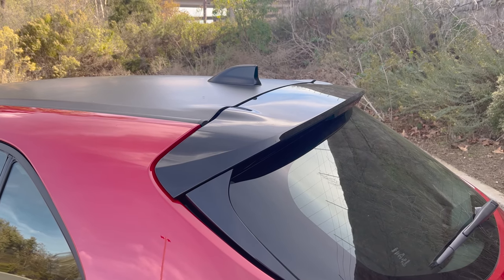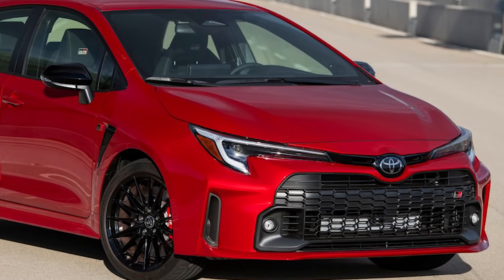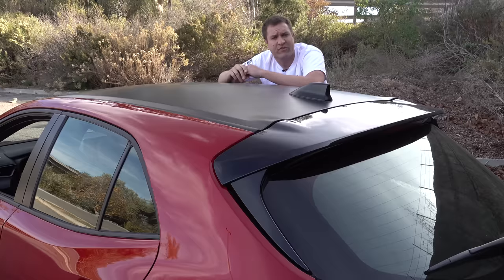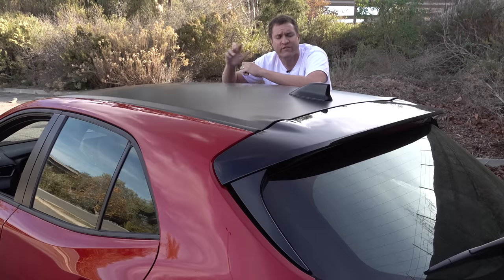In front, the Core doesn't have those cool hood vents. You only get those on the Circuit, not on the Core, and that's an easy way to distinguish the two when you're just seeing them on the street. The Circuit's got the vents.